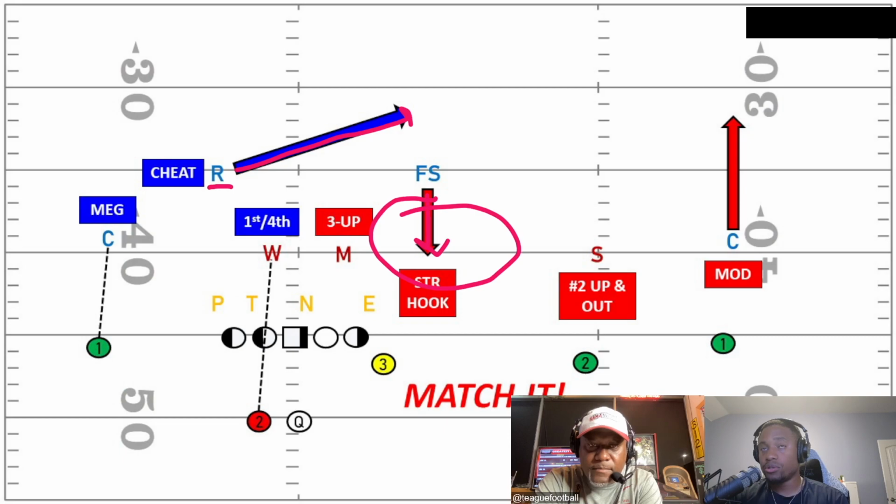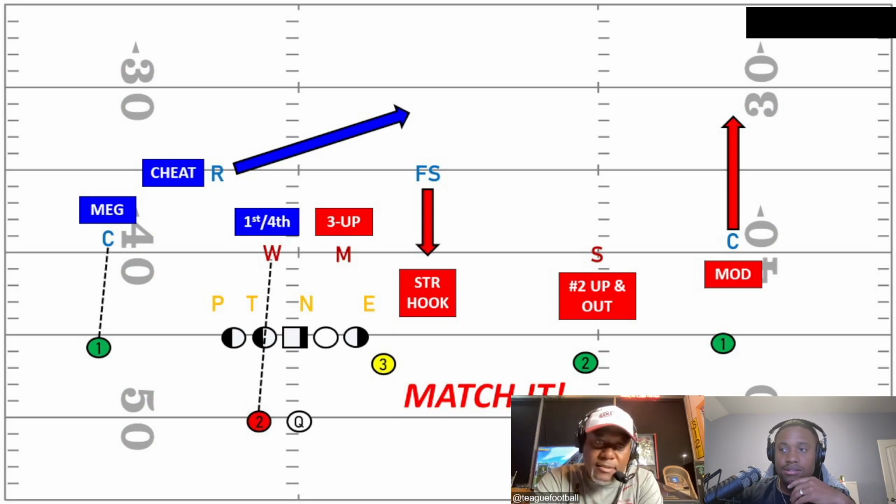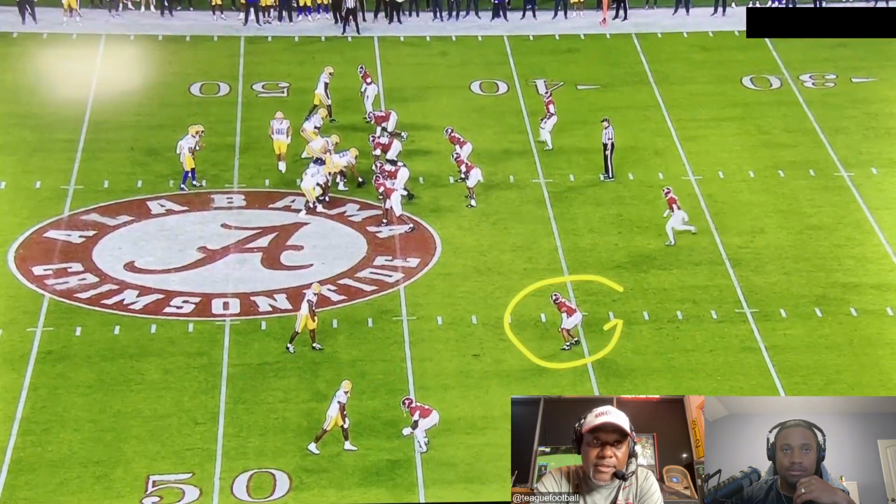The nickel, which you'll see in our clip, will be Malachi Moore. He's responsible for number 2. If number 2 goes up the field, or out like this, that's Malachi Moore's. If number 2 decides to run inside, he's got help. He's going to sit and look for something coming back out or coming behind him, trying to sit down. So that makes sense. Did I lose you there? We good? No, that's great. Excellent. So let's see how this pans out in this play, because it's basically the same set.